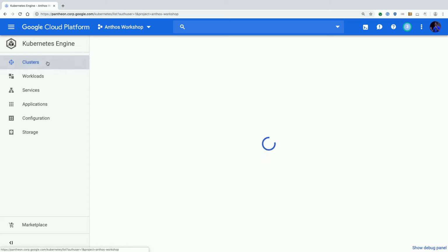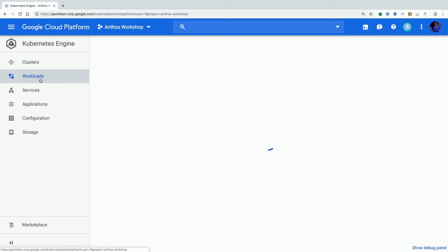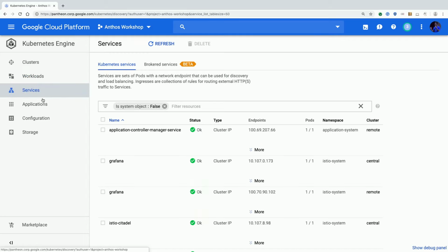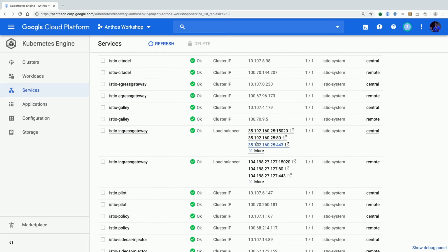And again, in a single pane of glass, Anthos allows you to manage all your workloads running in multiple clusters, multiple environments, and also manage your services. So this is Istio microservice based. As you can see here, we also allow you to expose your load balancer to the external system.